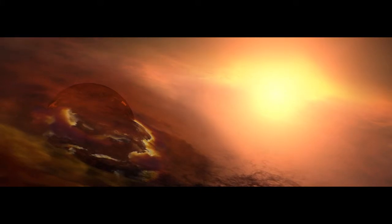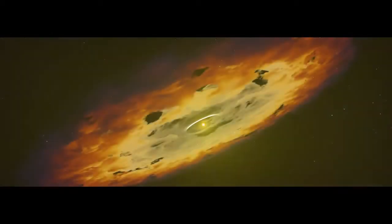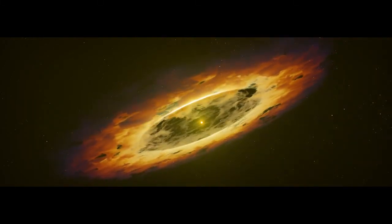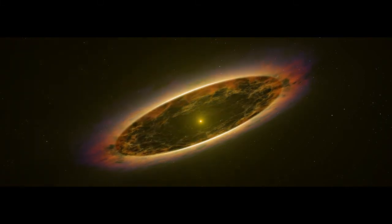Closer to the protostar, a planet begins to form. And then, dawn in the solar system. The protostar undergoes fusion and ignites, revealing our sun. But the solar system is far from finished.